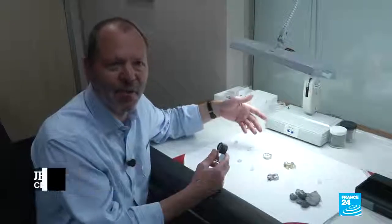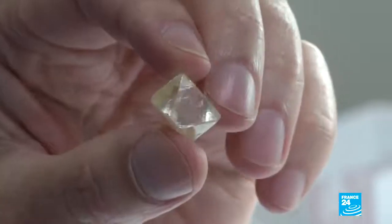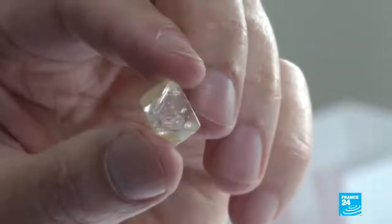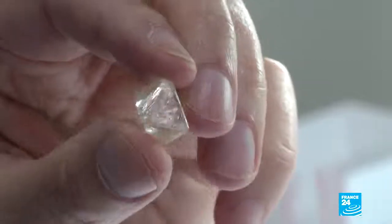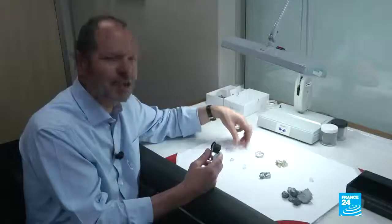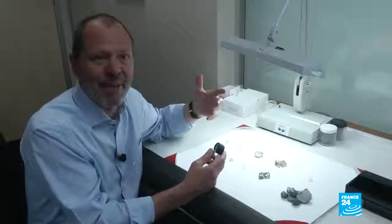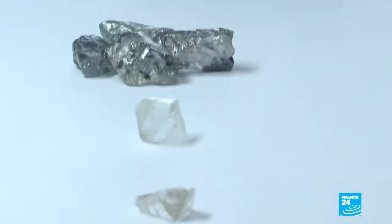I'd like to take the parallel of a painting. This is the real Picasso. This is the original. You know, every one of them is unique. No one can replicate it. A synthetic diamond is effectively a replica of a Picasso. It can look the same when it's polished, but in reality, it will give you very different pleasure and very different value. But is there a real difference?